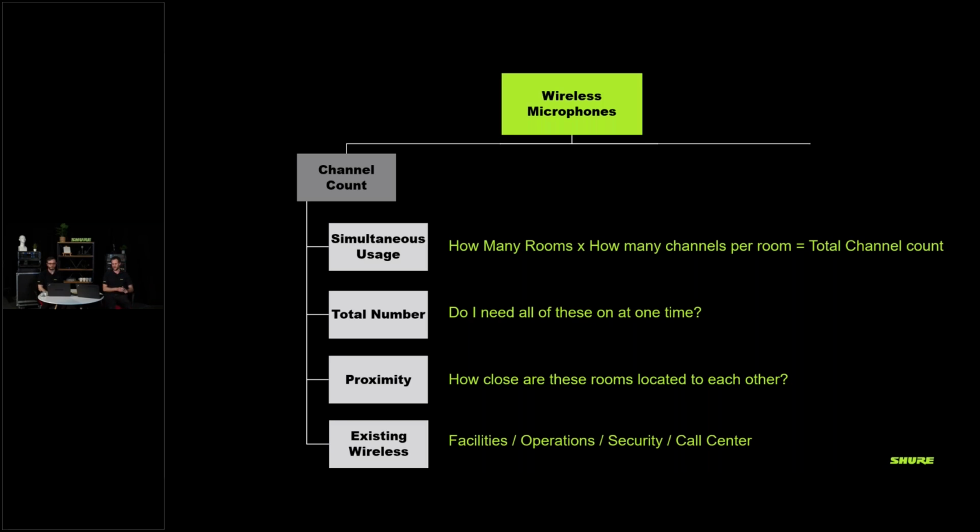Gotcha. And then finally, this is often overlooked, is there any other existing wireless in your location which you need to share your spectrum with? Because it's all very well saying, oh, well, I know that my company doesn't own any radio mics at the moment, so we can buy and use whatever we want. But you may find that the company above you is using lots, the company below you is using lots, and all of a sudden you need to think about sharing that space a lot more considerately.